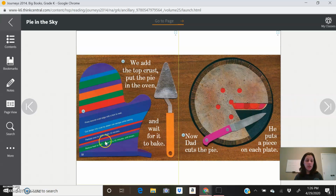So over here gives us a little recipe. Press around the crust edge with a fork to seal. Cut design into crust so steam can escape while baking. Preheat oven at 45 degrees. Bake 10 minutes. Reduce heat to 250. Bake 35 to 45 minutes until brown. So we have like a whole pie recipe here if we wanted to make a cherry pie.